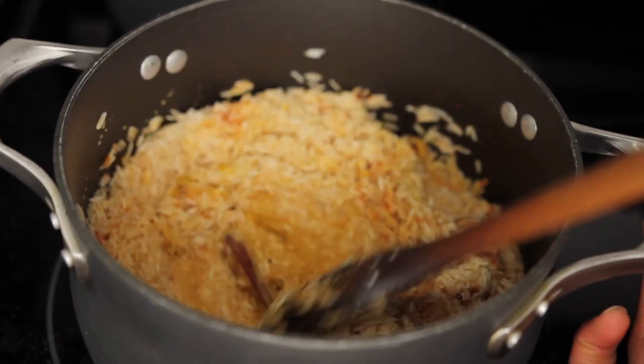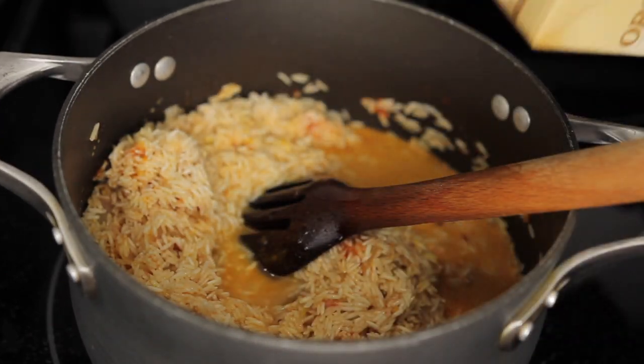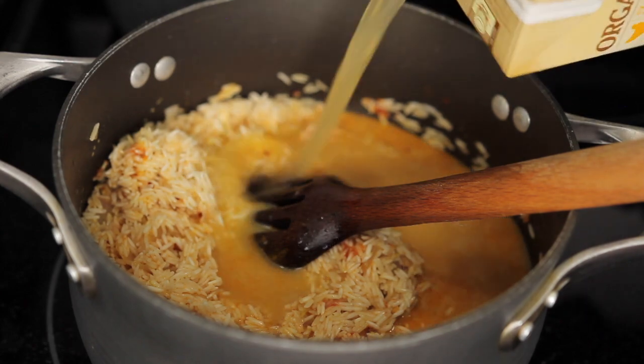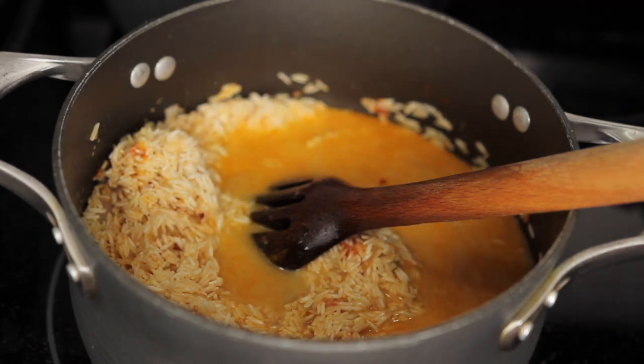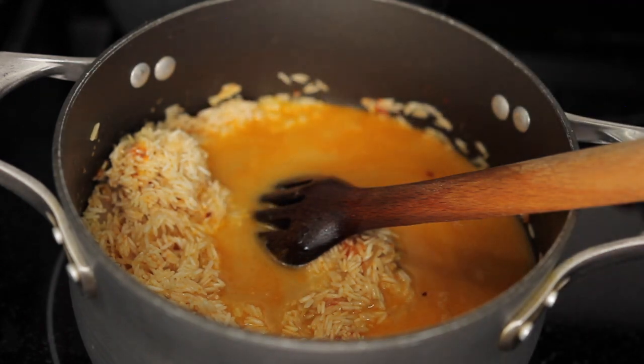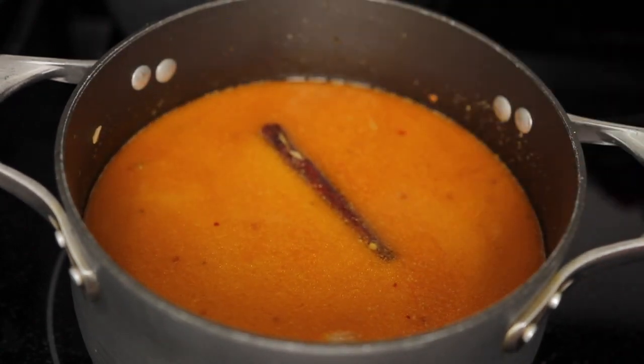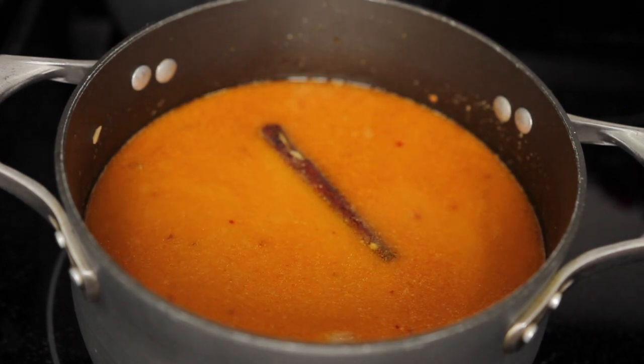I did also add some chicken stock to this. You can do just water, you can do veggie stock, you can even do beef stock, but I did a little bit of chicken stock and some water. So what I did is stir it all up, turn the heat down to medium heat, cover it, allow the rice to absorb all the liquid, and then what you're going to do after that is cover it with some aluminum foil and then put the lid back on. That way the steam and the heat will be trapped in the pot and allow the rice to cook evenly.